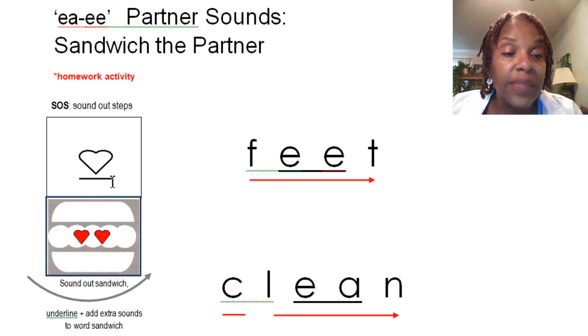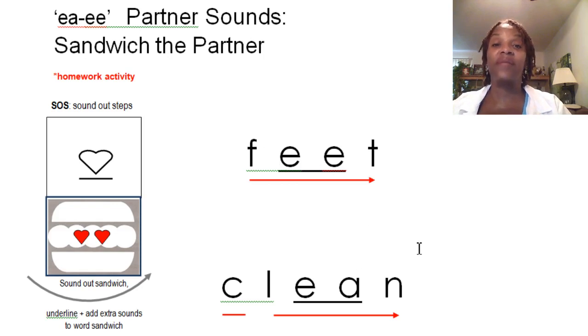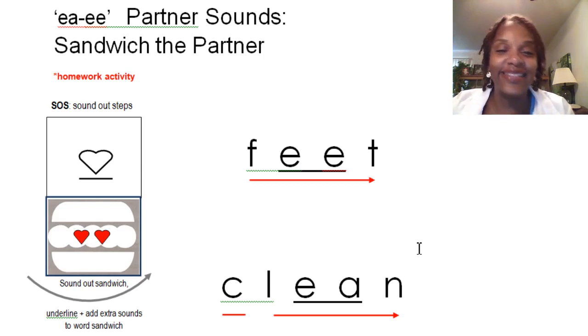So the very first step, you're going to underline the partner. You're going to underline the EE. And then you're going to sandwich that partner between the sound on the left and the sound on the right. And then you're going to sound out that word sandwich. Feet. Feet. All right. Let's think of a sentence that has the word feet in it. I've got one. For the two vowels walking practice, I've asked you to imagine little bitty feet under the letters walking as walking vowels, right? Feet. Good job.